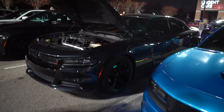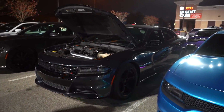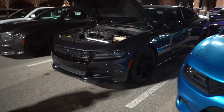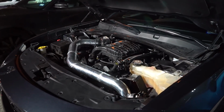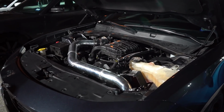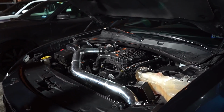I don't know if you guys remember from a couple of videos ago, we had the Sailing 570X Challenger in the video. You said there's only one in the world, right? Yeah, only one. He has another car here that is also quite different. It's a twin turbo SXT Charger. Again, the only one in the world. How much power does it make? I'm doing like 540 right now at the wheels. That ain't bad. And it's on slicks right now. Got the NT05s back here. That's amazing.